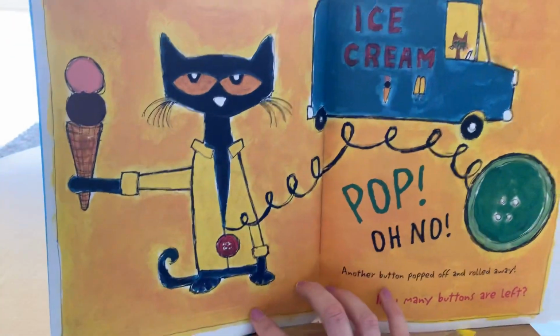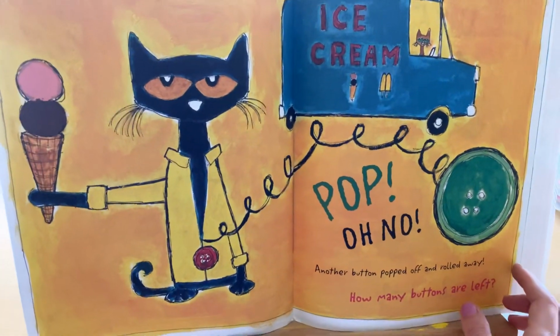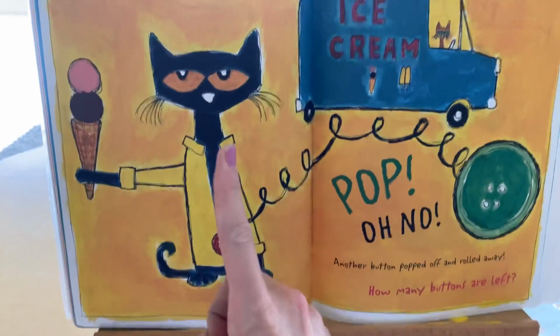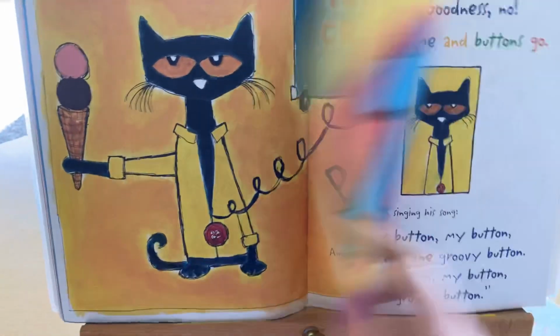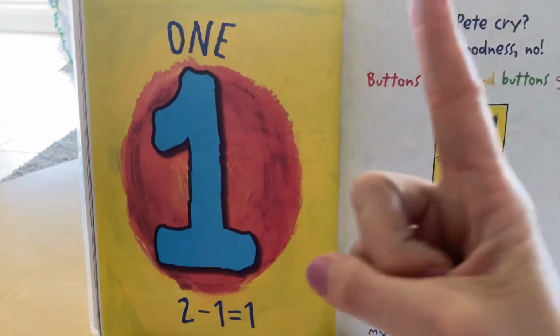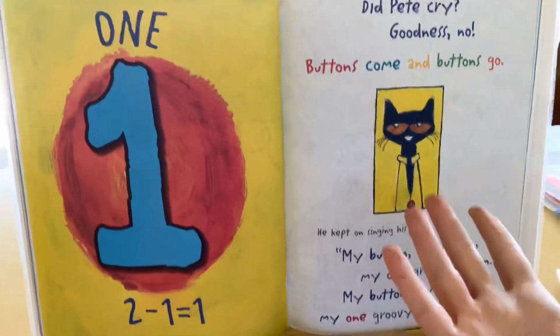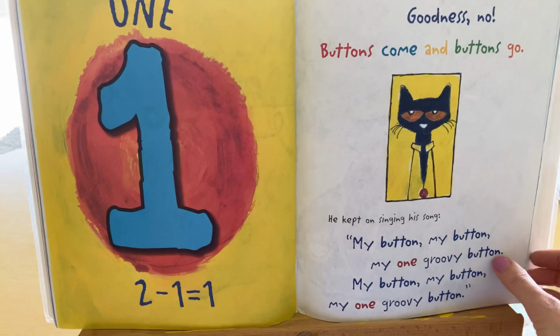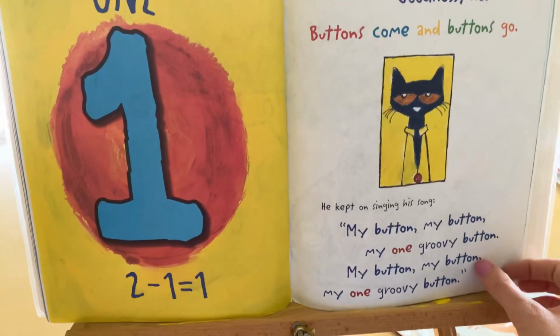Pop! Oh, no. Another button popped off and rolled away. How many buttons are left? One. Two, take away one, is one. Did Pete cry? Goodness, no. Buttons come and buttons go. He kept on singing his song.